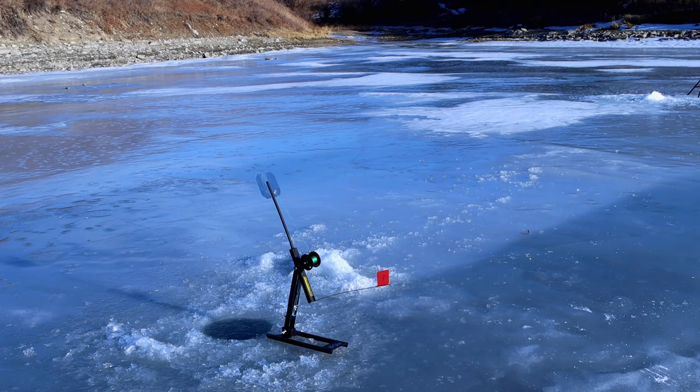Here you can see one of the trout playing with the bait, coming back, playing with it some more, until he finally takes it and sets off the tip up. Tip up!